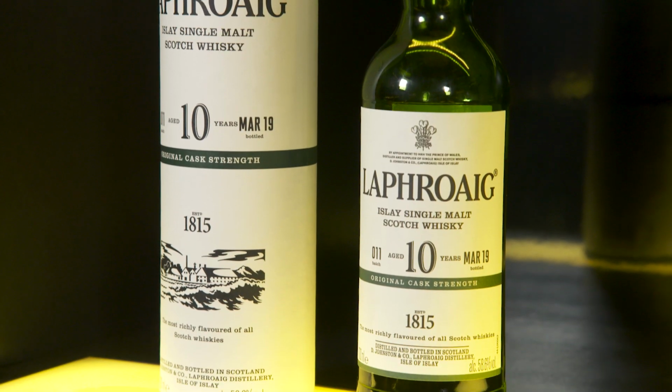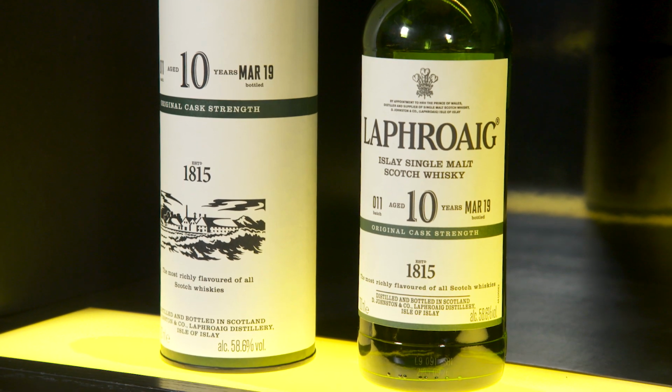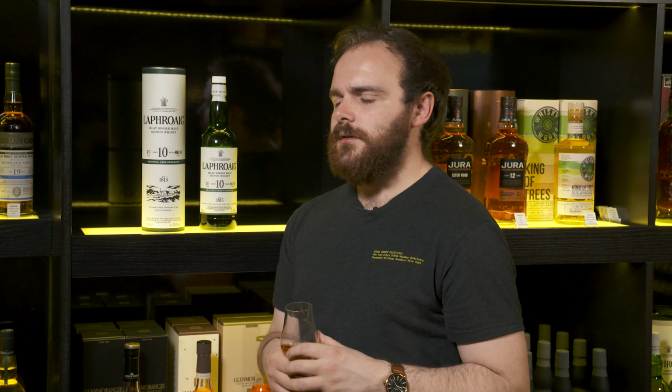Unfortunately with that price increase and the slight change in the bottle design, this used to be red, this little stripe, but it's now green, so it looks more like the regular 10. I feel like that's quite deliberate, maybe just to throw people off a little bit, to make sure it doesn't stand out as much on a shelf. But with a slight price increase and the unusual element of sweetness in it, not that I dislike it, but I would like a more balance of the smoke and the sweetness.